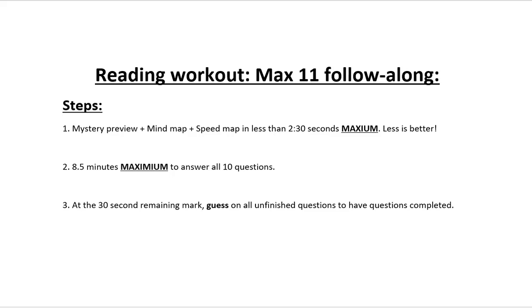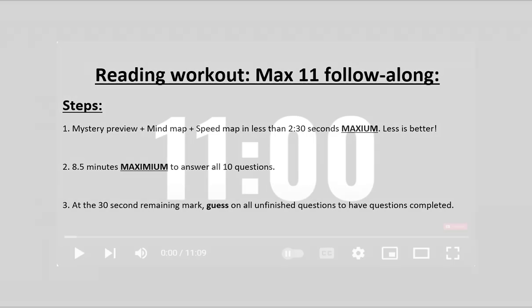If you're really struggling for time, what you need to do is set yourself up for success by trying to answer 8 of the easiest questions. If you're working on something and it's not coming to you, automatically shift over. It's a difficult roadblock question, so move on to the next one. Your goal here in your first passage is to try and get at least 8 questions complete. All right, so let's go ahead and take a look at our passage here and our timer.